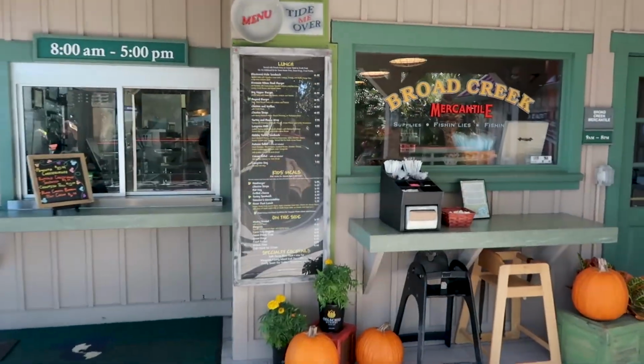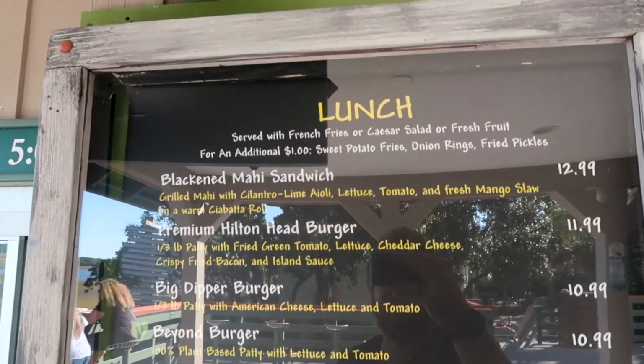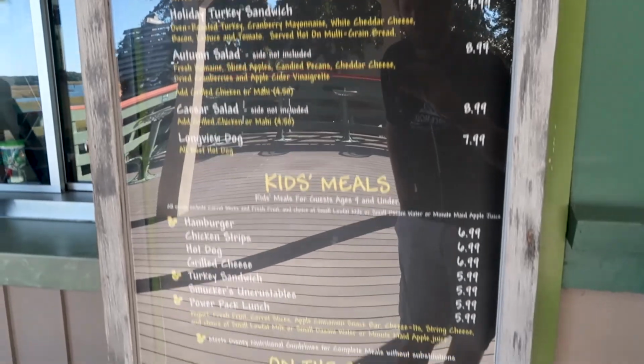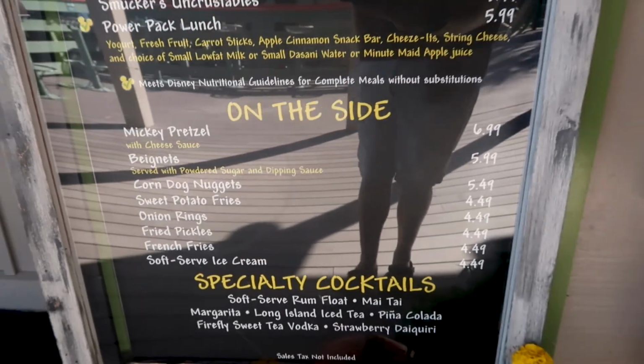So we made it back to the resort, and we are hungry. Tide Me Over has changed over to their lunch menu. It's kind of their menu right now. They do also specialty things, but I'll show you first. Kind of a good variety of stuff. They have kids meals as well. And then the big one is those right there. And they also have corn dog nuggets, so soft serve ice cream.